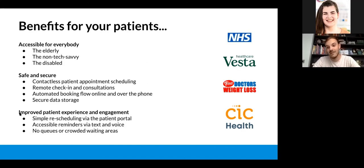We're making a new experience for everybody in the 21st century, and that's the whole thing. Technology doesn't have to be limited to those who know how to use it. It's about making it available for everybody, improving their experience and improving their engagement.